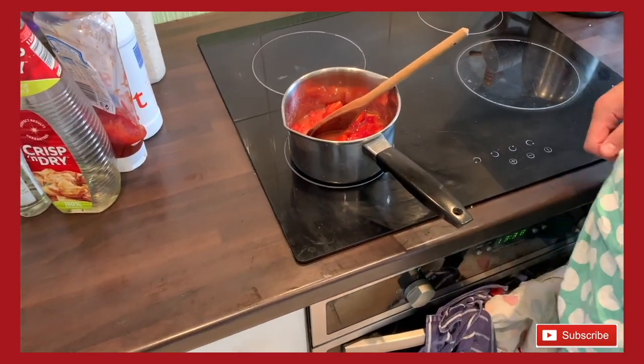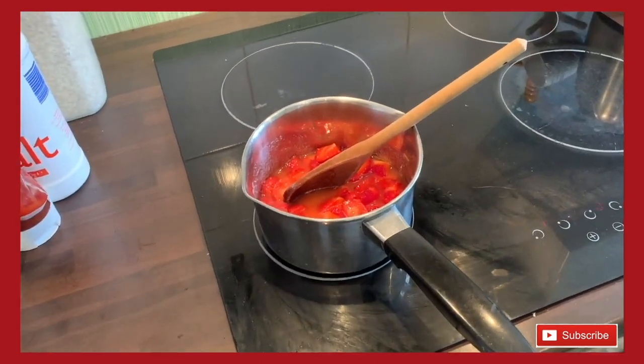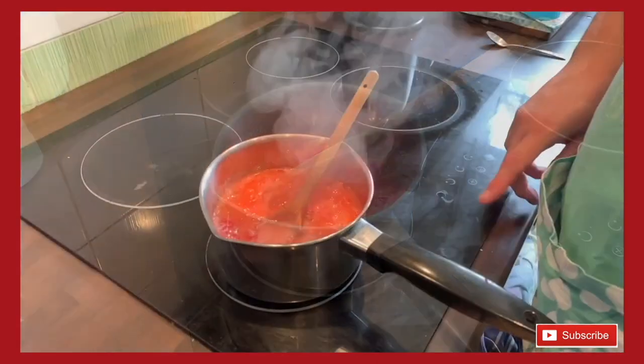Because we're just making a little batch today, we'll probably just put it in a little pot and it'll be gone within a couple of days. Turn the heat down slightly.